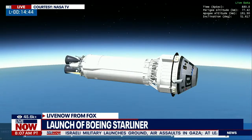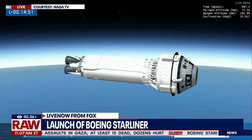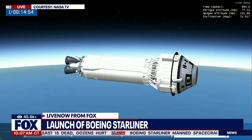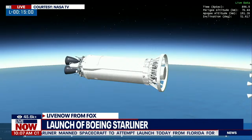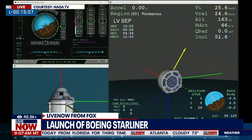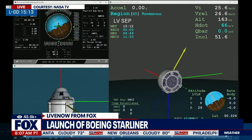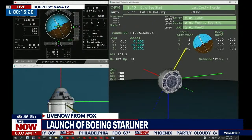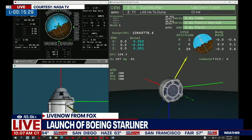And about 10 seconds until an expected launch vehicle separation. LV-SEP confirmed. Good LV-SEP. And now that Starliner has separated from this Centaur upper stage, we have a big thank you to our partners at ULA, providing Butch and Suni a smooth ride to space.